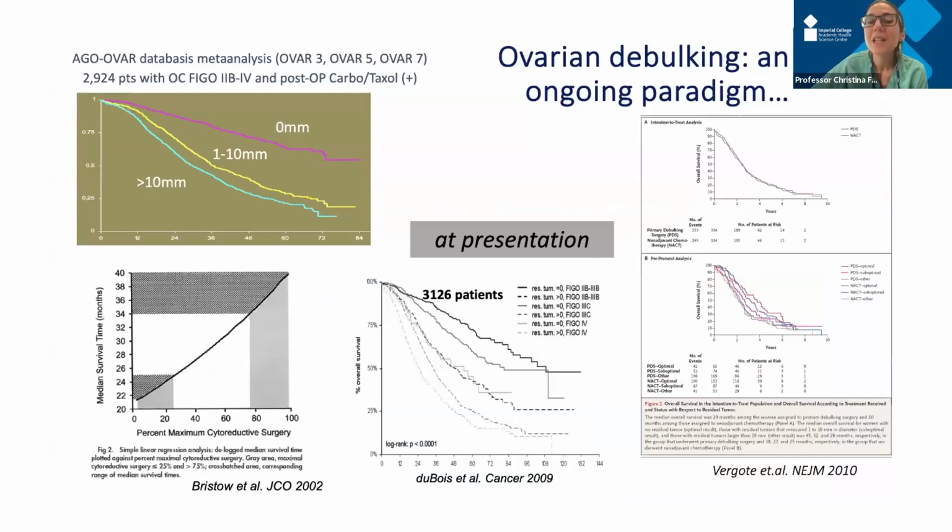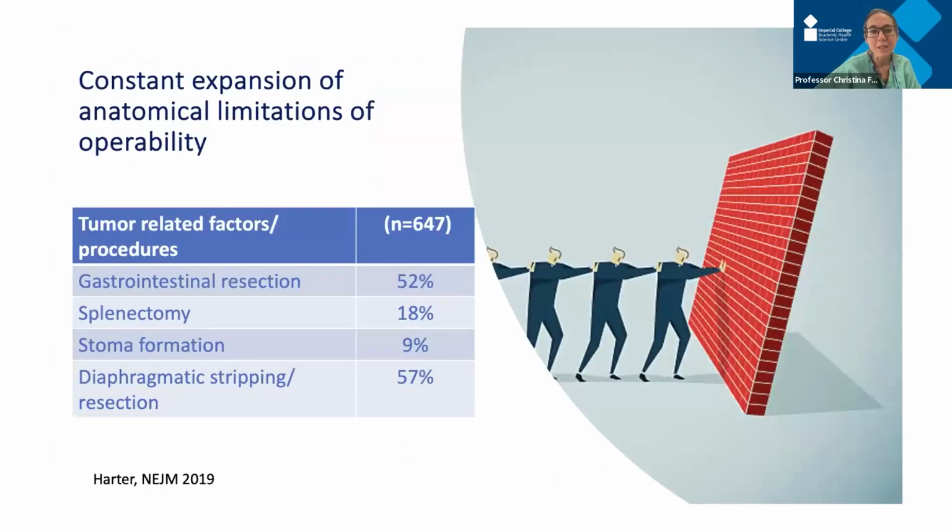And does this bring anything? Yes, it does. We know from many, many studies that when you operate somebody without visible residual disease, the patients will live longer. You see here the pink curve, patients do much better than if they have residual disease. And you see here everywhere, tumor-free, tumor-free, tumor-free. It's much better than if somebody leaves residual disease inside.